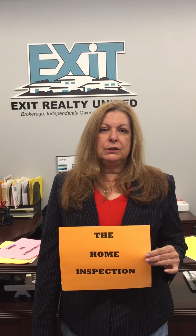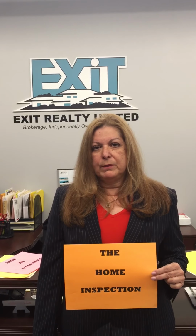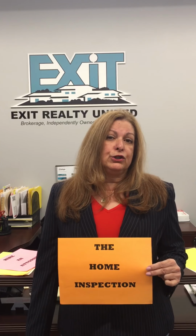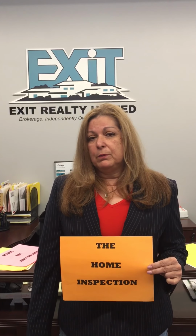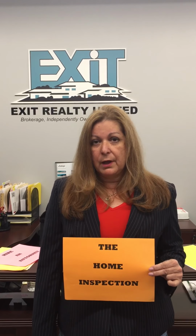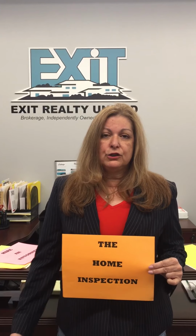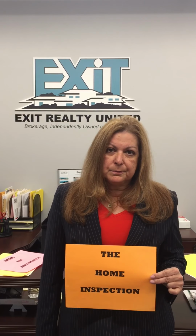Just a side note here about home inspections. I wouldn't suggest going into a home inspection thinking that it could be a negotiation tool, okay? That's not the purpose of a home inspection. If you're going to go into a home inspection thinking that you're going to find something wrong and renegotiate the price, chances are, especially in the market we're in right now, you're going to lose the deal.